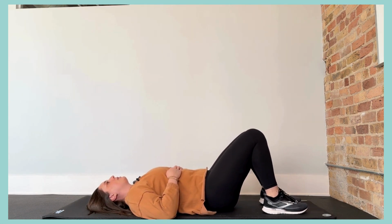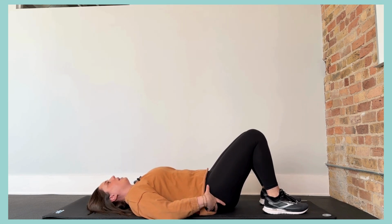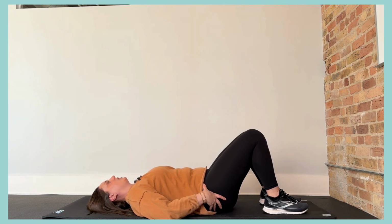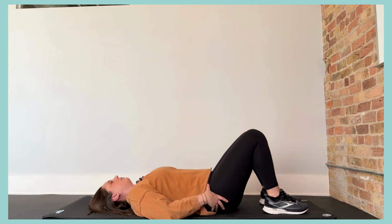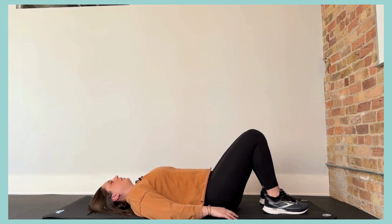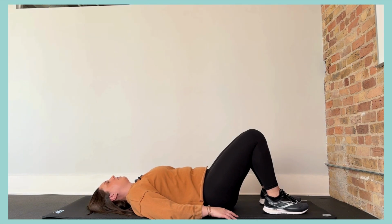You're going to start with a posterior pelvic tilt or just a pelvic tuck, you can think of it as. So it's not going to be a ton of movement here, but if you imagine a puppy dog with a tail trying to tuck its tail between its legs, that is the movement that I want you to envision. The other cue that can sometimes be helpful is to flatten your low back against the mat. And it's just a gentle little flattening of the low back. You should feel just a nice stretch right at the base of your spine, kind of where your low back meets your tailbone area. You want to stay breathing the whole time. Don't hold your breath with any of these exercises.